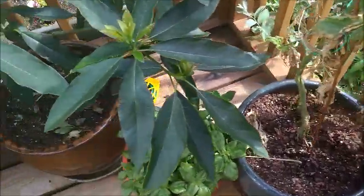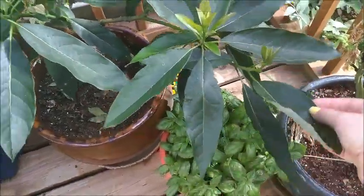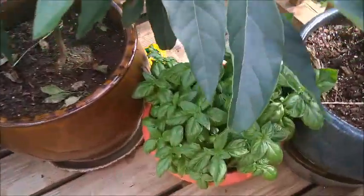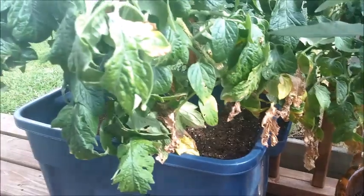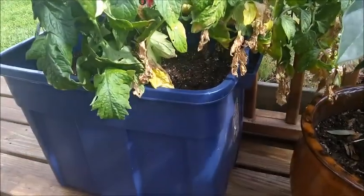My avocado tree, which is looking really good. And down here I have a pot full of basil. And over here is another experiment.